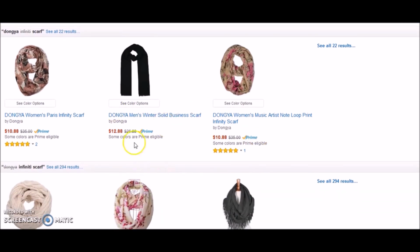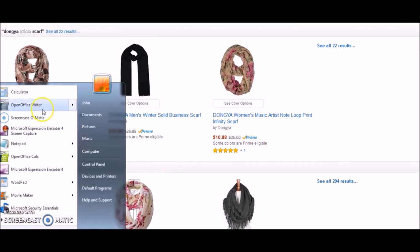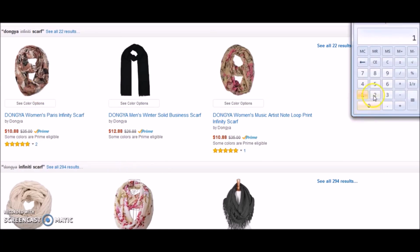So we'll go off the highest priced one just to make things easy here. So we'll say $12.88 minus, I said we could probably get that scarf for $6. So that leaves $6.88 profit. We're going to minus $3 for Prime fees. And that brings us down to about $3.88.